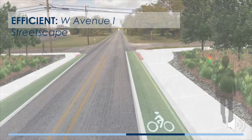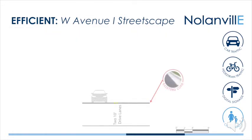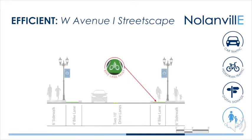By implementing safe spaces for pedestrians in the form of mobility outside of vehicle transportation, such as walkability and biking, we can allow for more access to localized destinations such as schools, shops, and more. A way of improving the mobility of Nolanville is by using existing curbs as a separation tool to have streets that are bike-friendly. Giving the bikes their own lanes allows for a safe passage day or night.